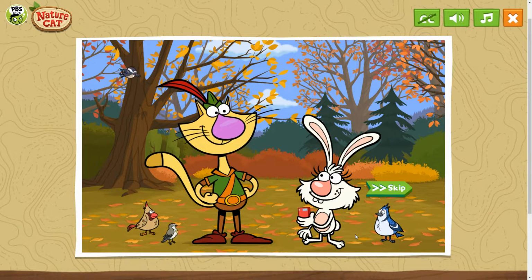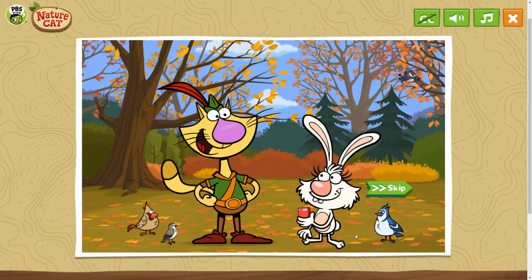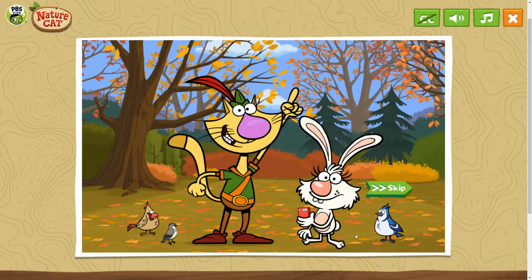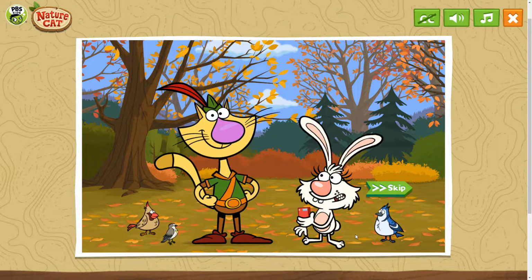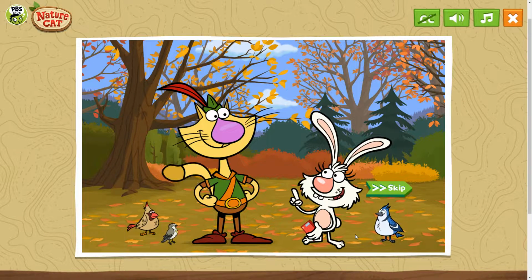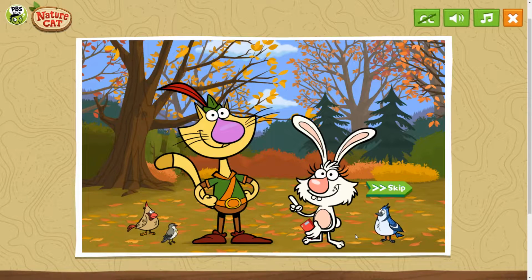Winter's coming, and soon it will be harder for birds to find food. To help them, let's feed our fine feathered friends a fabulous feast. Sweet thinking, Nature Cat. But we'll have to move quickly to keep the feeders filled. Let's do this.